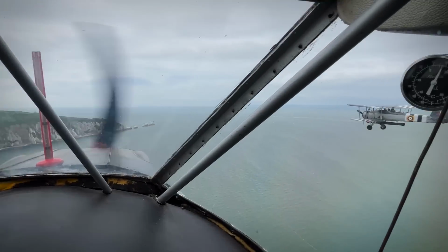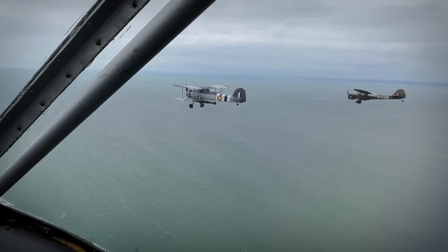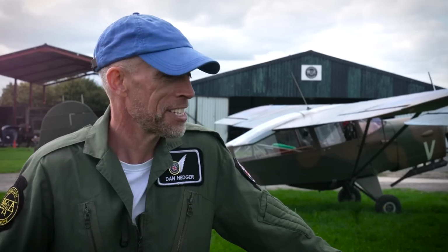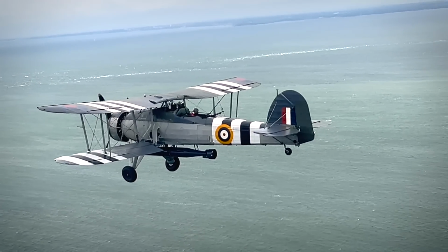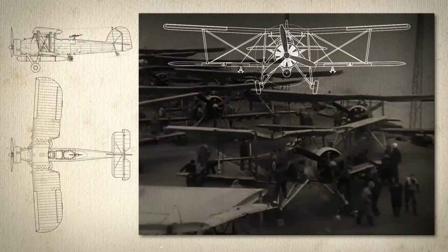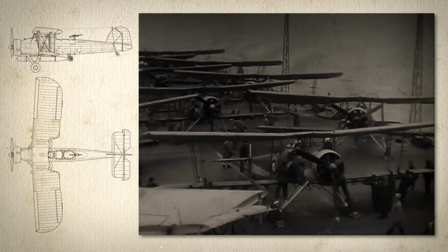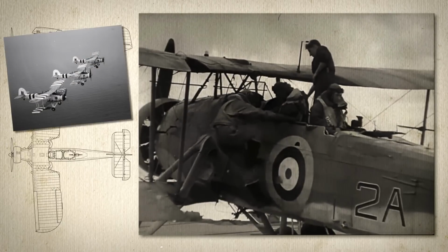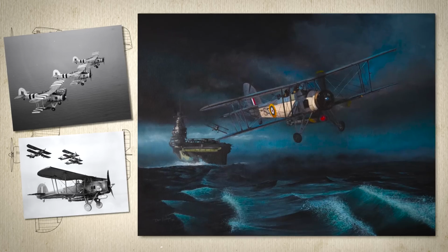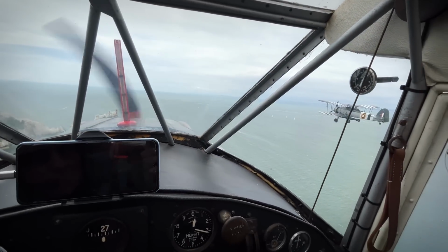Highlight for me was meeting up with the Swordfish over the Needles. Amazing. Always one of my childhood favourites. Many an Airfix kit of the Swordfish, made badly in my youth. Known as the string bag, this versatile biplane served heroically in World War II, carrying out daring torpedo attacks against enemy ships. The Austers bid farewell to their Royal Navy escort.